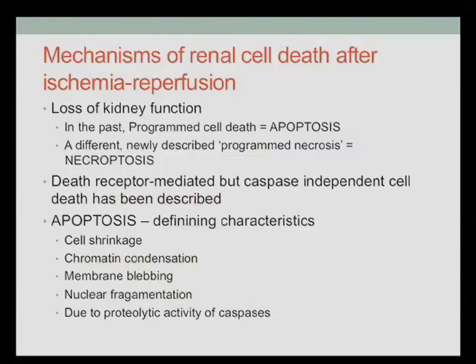Now, there's a newly described form of programmed necrosis, which is called necroptosis. This actually involves death receptor-mediated death. In other words, a death receptor such as the TNF receptor, with ligands such as TRAIL or Fas ligand on Fas, resulting in cell death looking like necrosis. It is caspase independent, but is very dependent on the activity of certain cytokines. It is not p53 dependent and not caspase dependent, but it is a newly described form of cell death which is probably occurring, maybe to a greater degree than apoptosis, in renal ischemia.